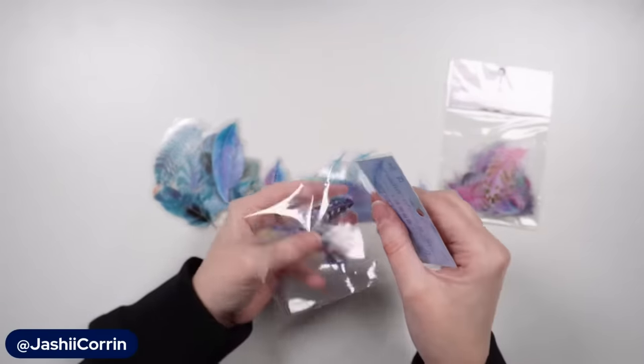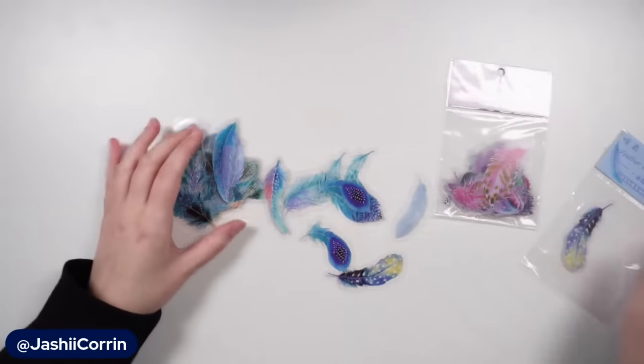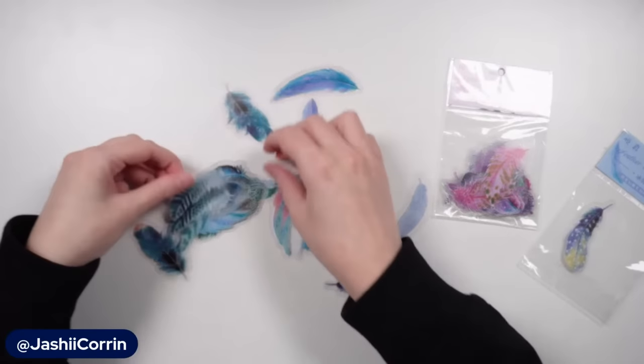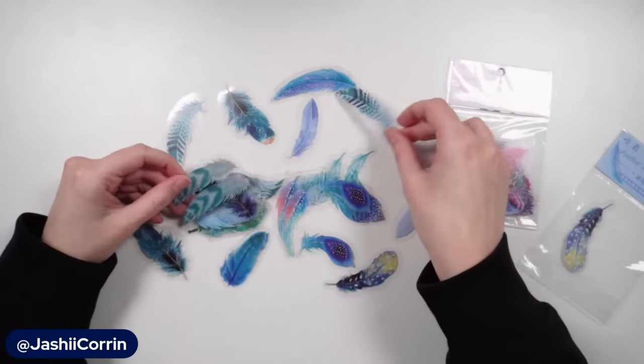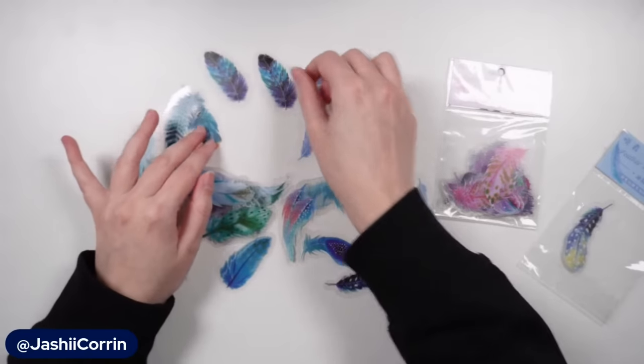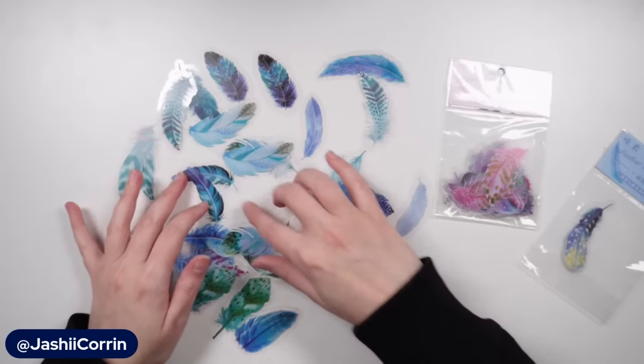But again, it's that idea of easy decoration. I could draw feathers, sure, but it would be a lot of effort and I wouldn't be able to draw them like this. I thought they looked very dreamy. I think we get at least two of each design, like these two little feathery bits here. I think the feathers make for pretty decorative stuff.